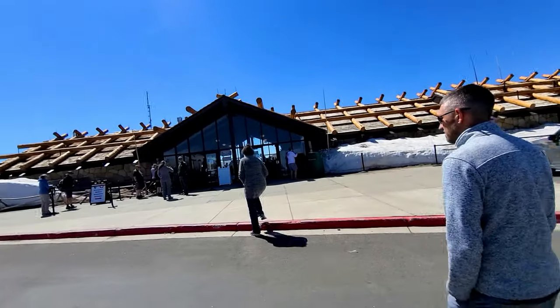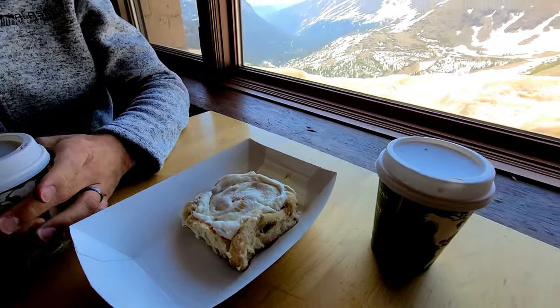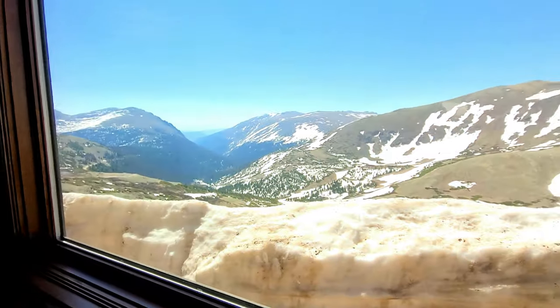We're at the Alpine Center here, and we just got two hot chocolates and a homemade cinnamon roll. It looks so good. Oh, look at this view. Hot chocolate is so good right now because it's chilly and windy out there in the mountains. Get one of those cinnamon rolls. It's like one of the best cinnamon rolls I've ever had. So good. Be sure to get one.